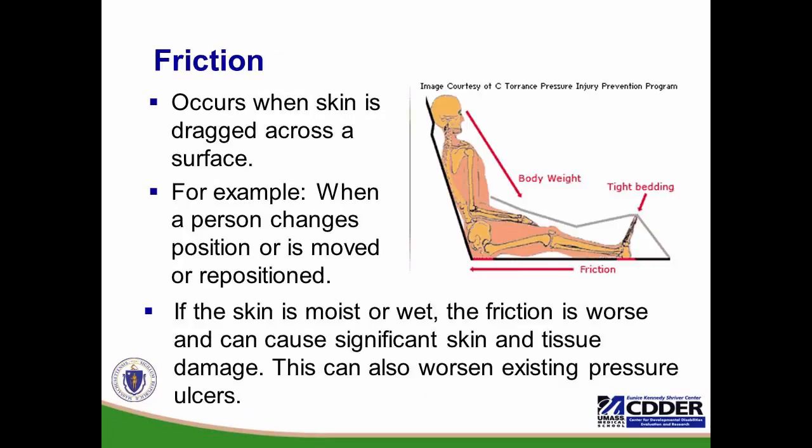Friction is a resistance to motion. It occurs when the skin is dragged across a surface. When the person changes position or is moved or repositioned, if the skin is moist or wet, the friction is worse and can cause significant skin and tissue damage. This can worsen existing pressure ulcers. You'll see the highlighted red areas at the buttock and the heel are areas that frequently will be affected by friction.